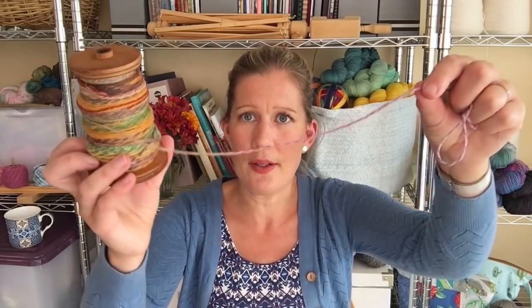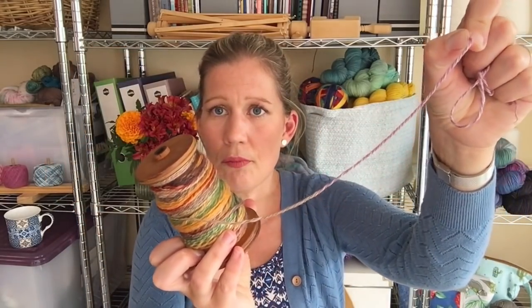So I just have that. Where do I show that? I have one still that's just a single ply, and when I spin, I just do whatever it wants to do. I'm not very technical about it. And what I have done with the first bobbin is that I have Navajo plied it, and it's looking a bit funky.